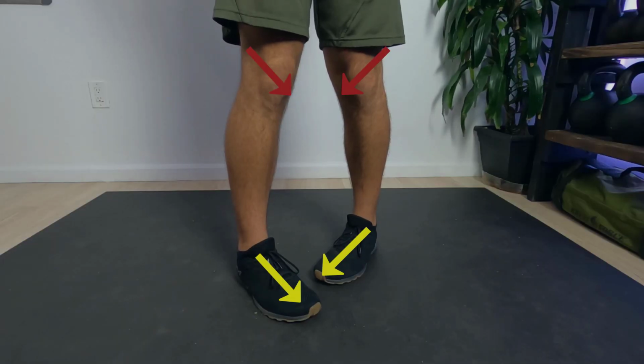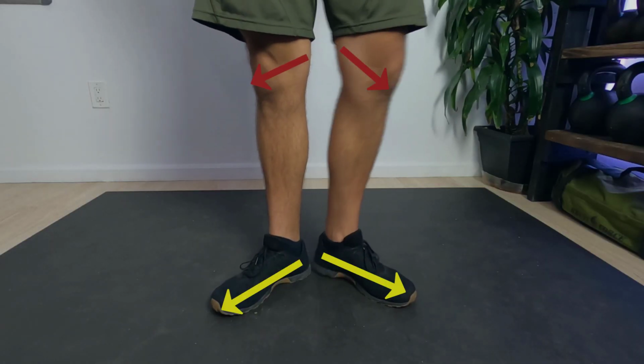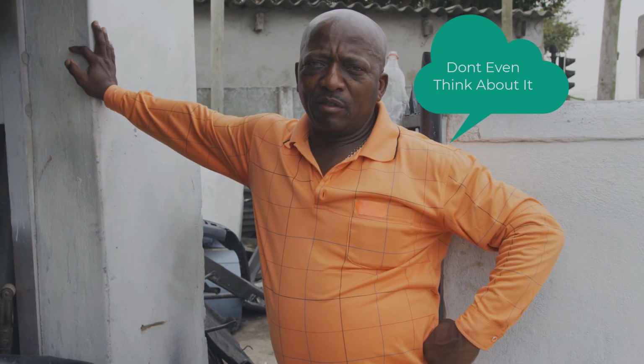And either way will lead to probably lower back pain, knee pain, hip pain, and more, because the way your feet are pointing is the direction your legs are going to start rotating. So if your feet are rotated inwards or out, then just start practicing having your feet pointing straight as you're standing still. Now, the second thing here when you're standing still is very similar to when you're sitting, and that is leaning to one side or another.